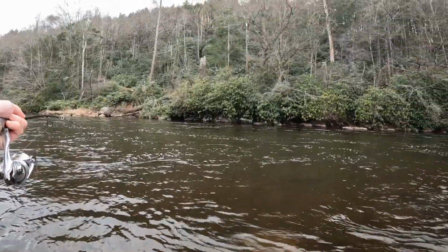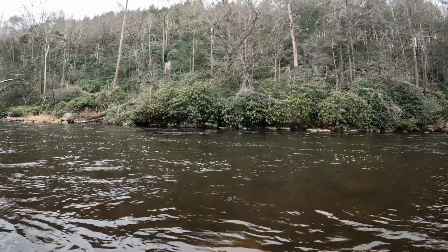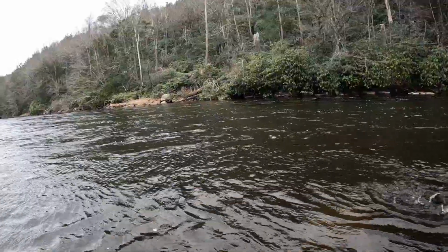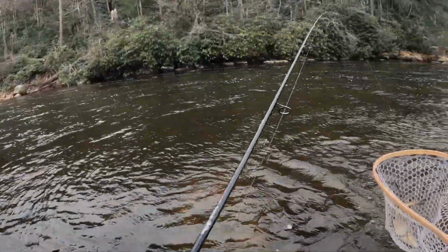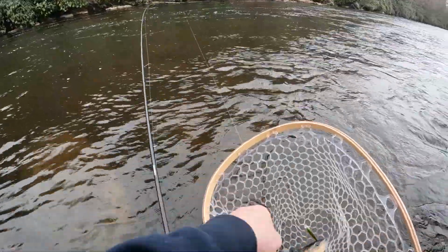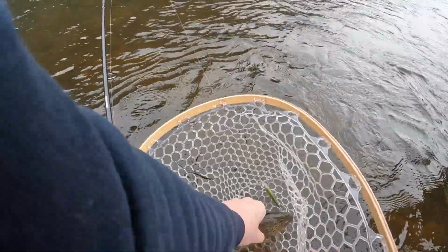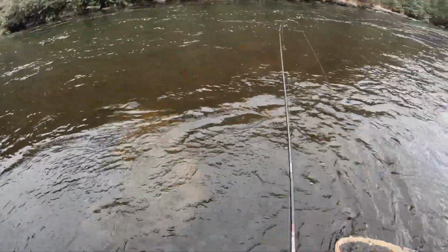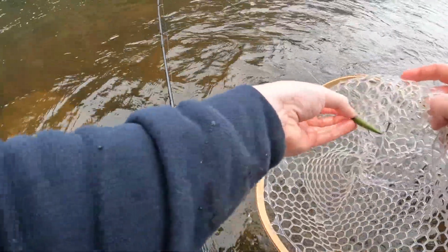Trying to learn. There we go. Look at that. So the pause, usually you hit on the pause. Nice brown, see? Brown trout. Look at that guy. Oh yeah, I don't want him to get me. It's a nice brown trout. Really nice. All right, so now you kind of know how to use it? Yeah. All right, let me get this thing unhooked.